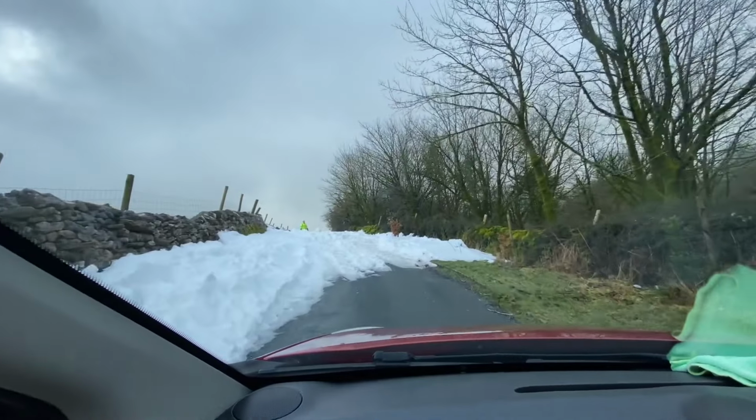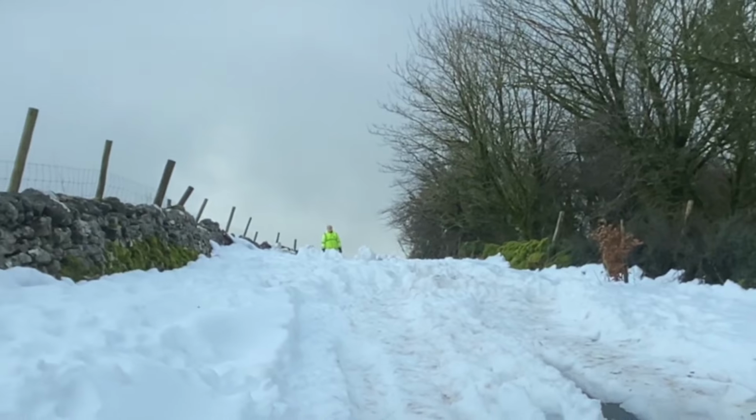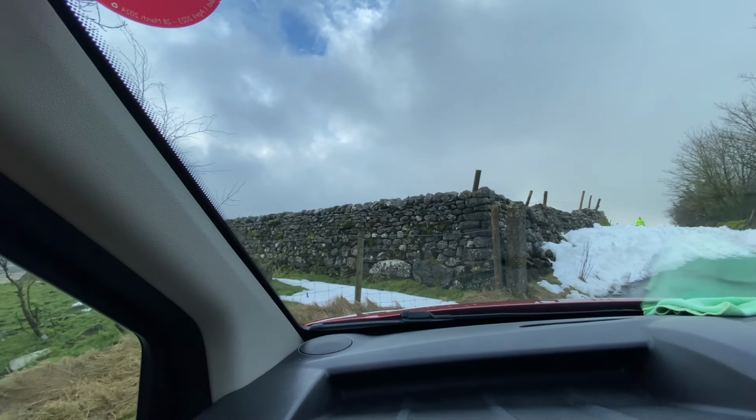And we've encountered a problem. You can't go up there, no. It's not being ploughed. Oh well. To find a different way.